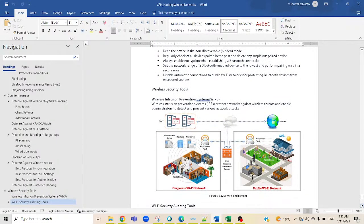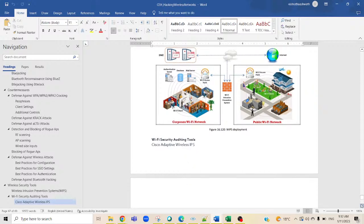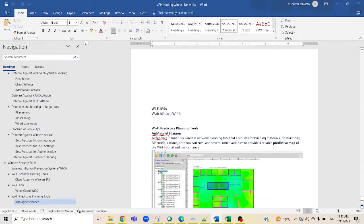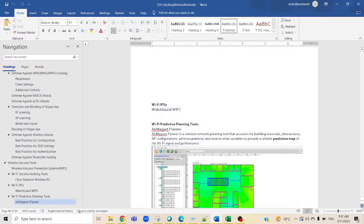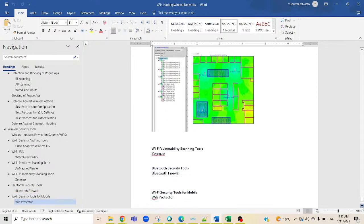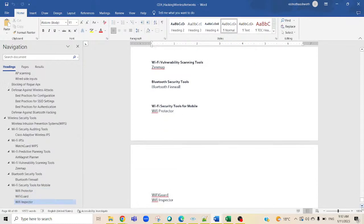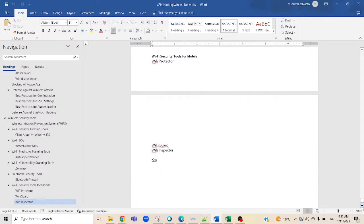Wireless security tools. I think we already discussed wireless intrusion prevention systems. Then Wi-Fi security auditing tools: Cisco Adaptive Wireless IPS, WatchGuard WIPS. Wi-Fi predictive planning tools: AirMagnet Planner, a wireless network planning tool that accounts for building materials, obstructions, AP configurations, antenna patterns, and several other variables to provide a reliable predictive map of the Wi-Fi signal and performance. Wi-Fi vulnerability scanning tools: Zenmap, Wi-Fi security tool, Bluetooth firewall. Wi-Fi security tools for mobile: Wi-Fi Protector, Wi-Fi Guard, Wi-Fi Inspector.